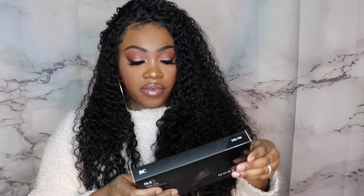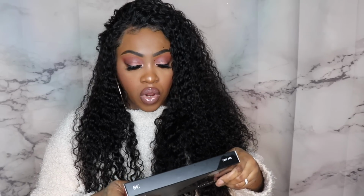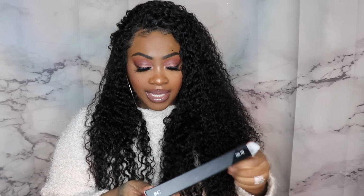And lastly, from Morphe, I got the 8C Cool Pro 8 Shades for Keeping You Cool palette, and these are different.